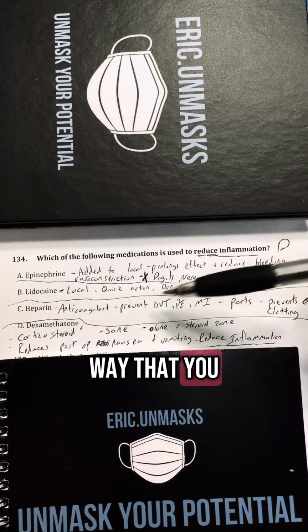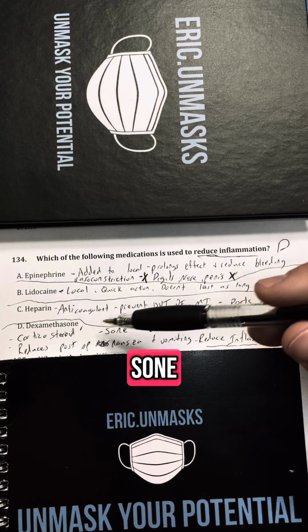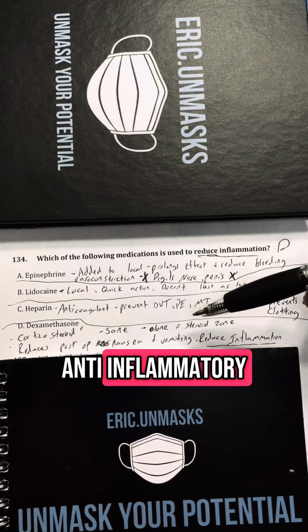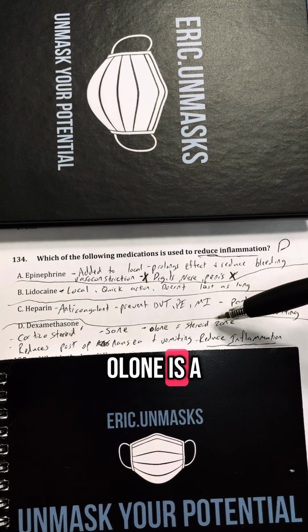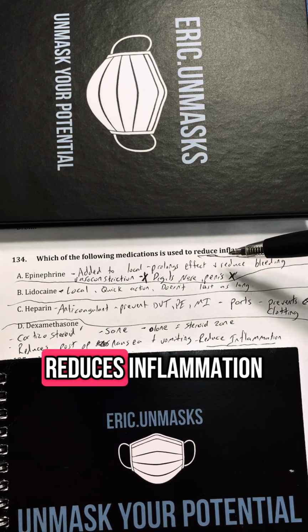One quick way that you could figure this out, dexamethasone ends in sone, S-O-N-E. That's a common suffix for a steroid, which is an anti-inflammatory. If it ends in sone or it ends in alone, it's a steroid zone. So sone and alone is a steroid zone, and that can help you realize it's a steroid and that it reduces inflammation.